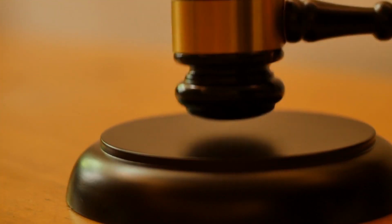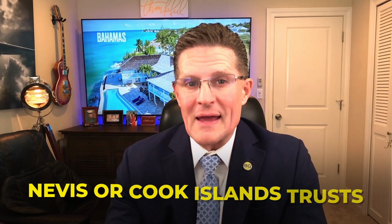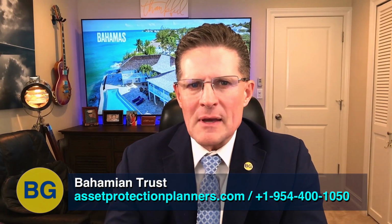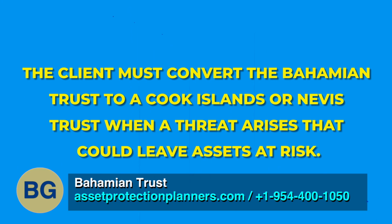So if you're already facing a legal threat or have substantial assets, go with the powerful Nevis or Cook Islands Trust right away, because each time we have seen it tested, it has protected our clients' assets from lawsuits. With a Bahamian Trust, we will only set one up with the understanding that the client must convert the Bahamian Trust to a Cook Islands Trust or Nevis Trust when a threat arises that could leave the assets at risk.